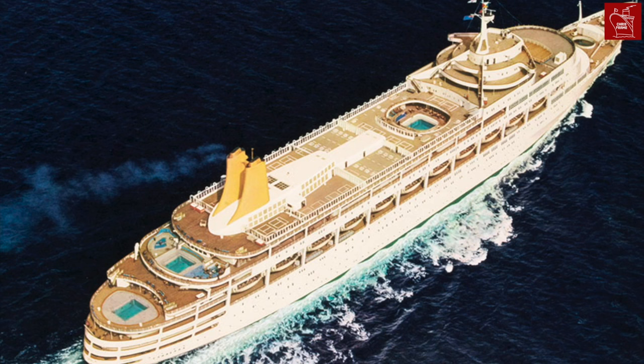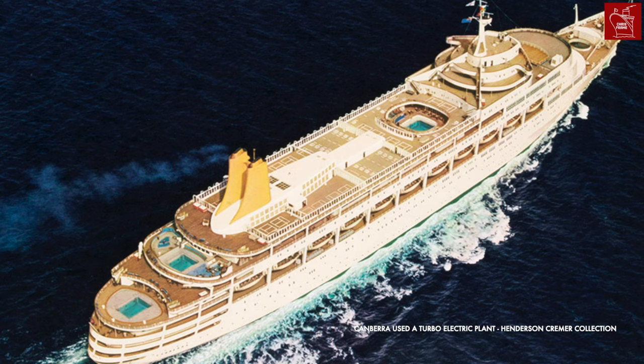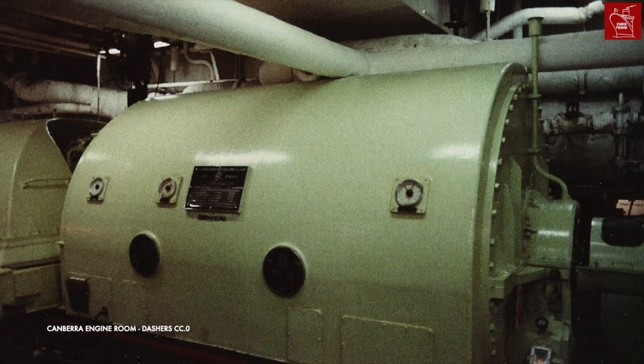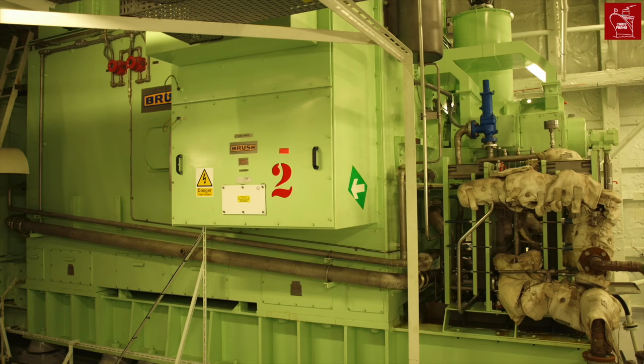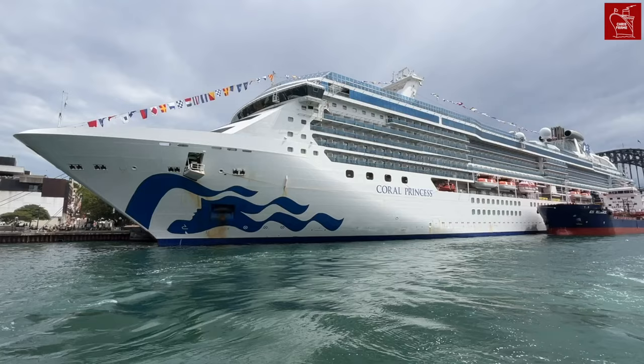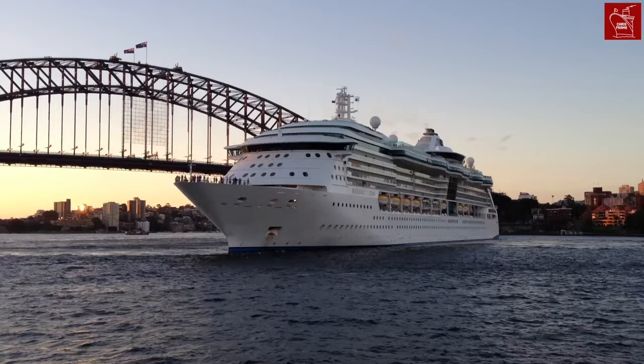But there were some ships that bucked this trend. A less common but important alternative system is a turbo-electric plant. These systems use steam turbines, or on modern ships, gas turbines, to produce electricity. Gas turbines themselves had a boost in popularity during the 2000s, with several cruise ships built using these plants. These included the Island and Coral Princess, Royal Caribbean's Radiance class, and Celebrity's Millennium class, all using these engines.